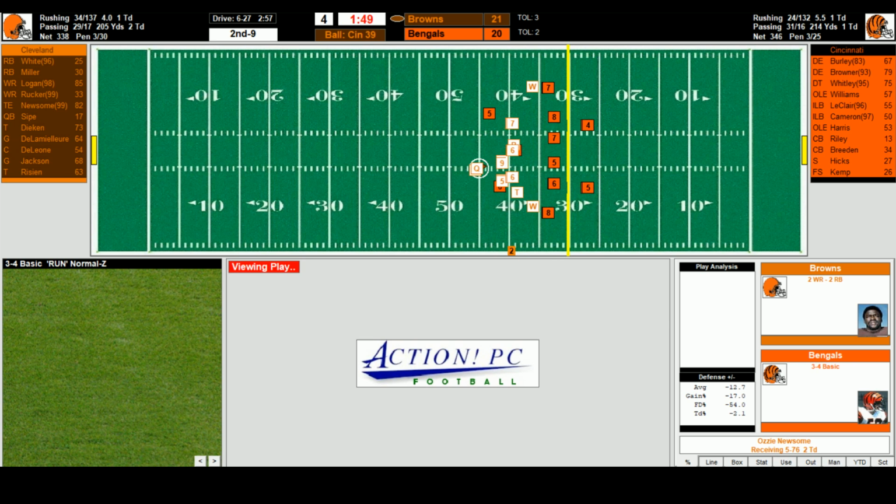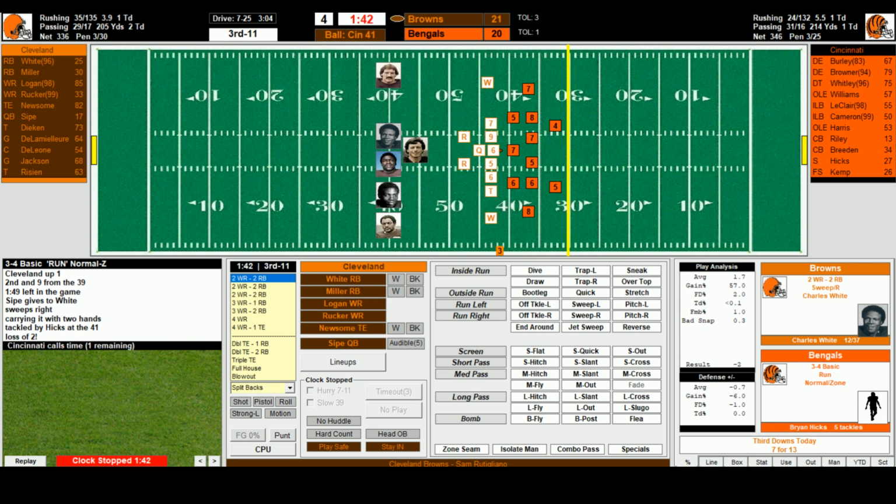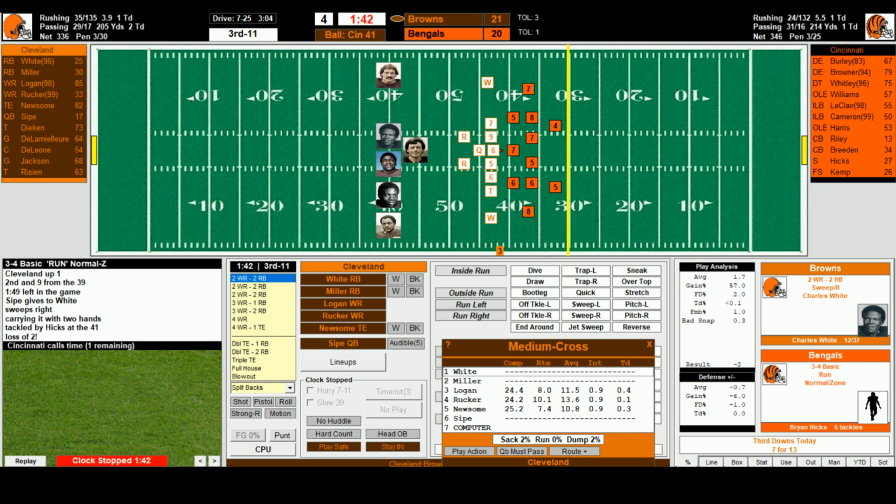Sweep right for White. Going to stay in bounds. And he is hit by Hicks for a loss of 2. So 3rd and 11. The Bengals stop the clock. And Sipe will try to throw here. A medium cross. Nope, they're not going to throw.